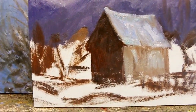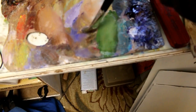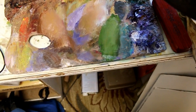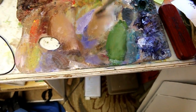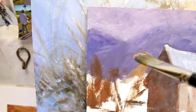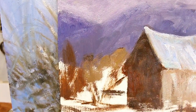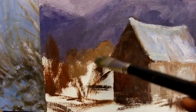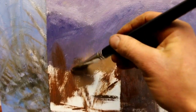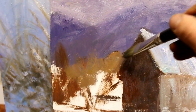A little bit too light. Also, maybe a little bit more purple and yellow. Purple just to darken it down and kind of drab it, make it less intense of an orange. So add a hair more yellow.